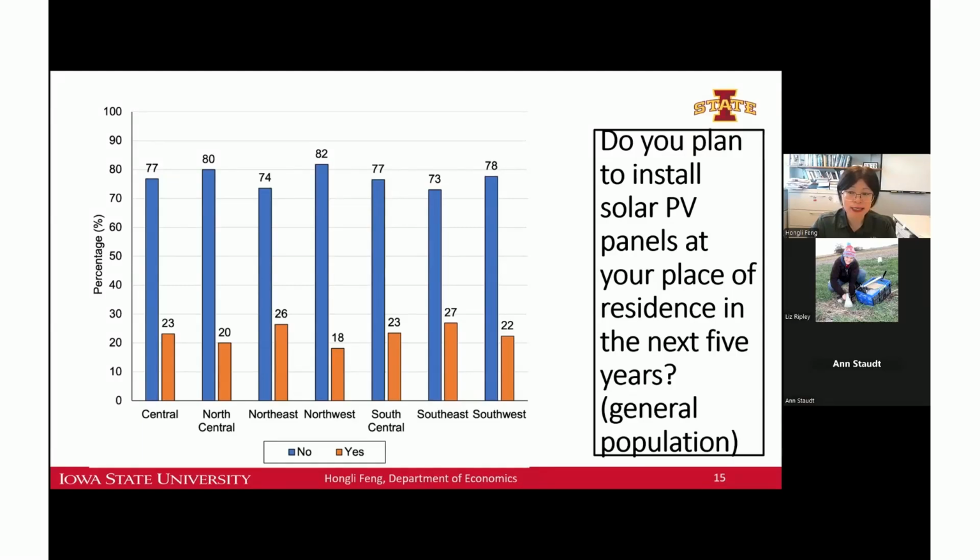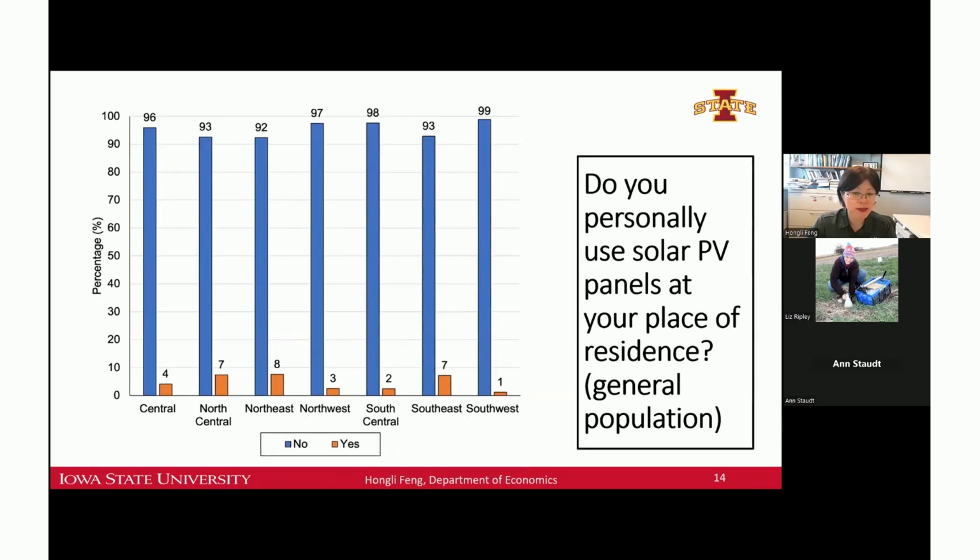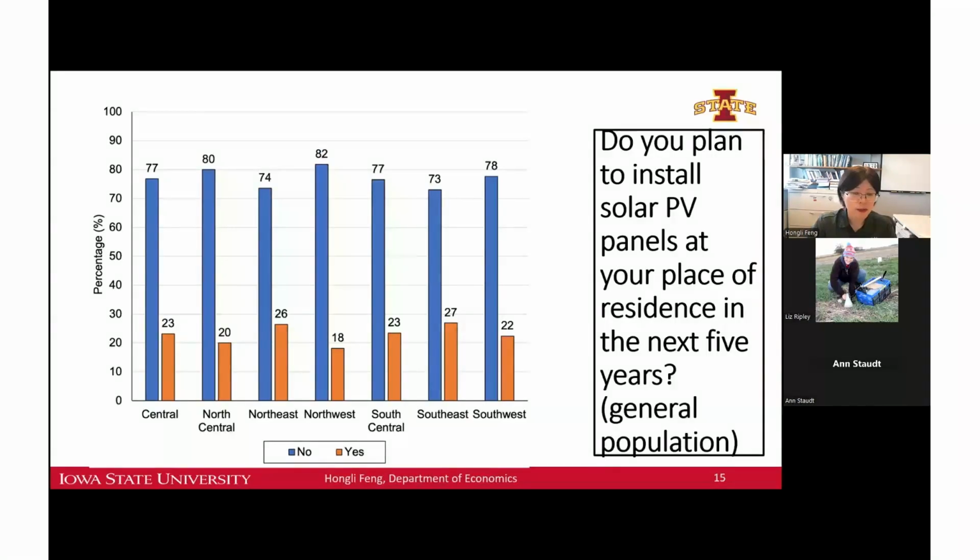Another question that we asked was, do you plan to install PV solar panels at your place of residence in the next 5 years? This chart shows about 20% of respondents plan to install solar panels in the next 5 years. If you compare this chart with the previous chart, we would see that the percentage represents a dramatic increase from the current use. So many people among our respondents had the intention of installing solar panels on their rooftop.